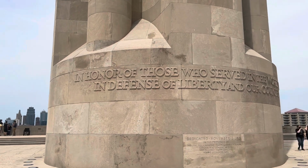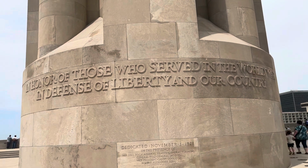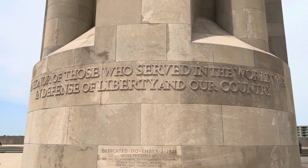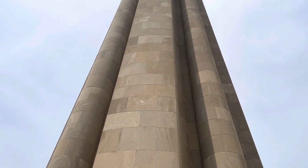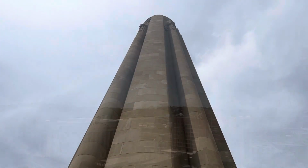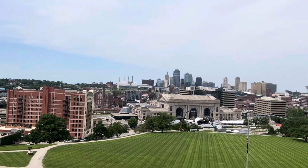We started our tour at the Liberty Memorial Tower. At night, a flame of inspiration is emitted from the top of this 217-foot tall tower. Four 40-foot tall guardian spirits, courage, honor, patriotism, and sacrifice watch over the memorial.